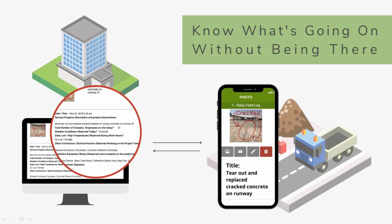The other thing with knowing what's going on in visibility, in our forms module, which is another part of the platform, additional to time, we have the ability to take photos and answer questions. So in this particular case, I've got a cracked area of concrete on the runway. I want to fill out this form, leave a note. Again, that gets synchronized to the cloud. The office has visibility into that form. These forms can be exported, they can be auto-emailed, they can be routed to the right people when they're submitted, etc. So not only are we collecting that data, but we're sharing it with the right people as needed.